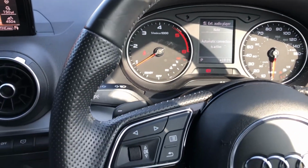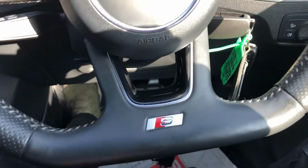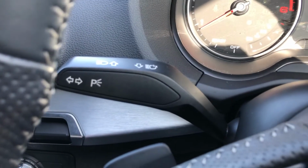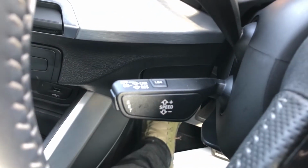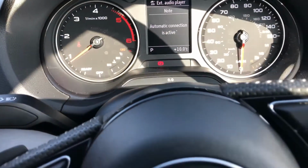Now the steering wheel I have mentioned, half perforated leather, flat bottom, S-line badging, piano gloss black and chrome inlay. Really smart bit of kit. You can also see on here you've got your high beam, and you've also got your indicators. On this side you've got your auto wipers, and down here you have of course got your cruise control and your speed limit as well.